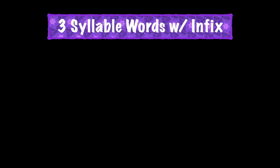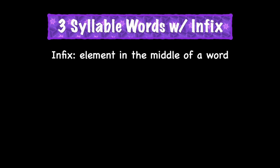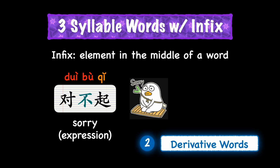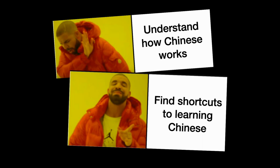There are also a lot of 3-syllable words that involve infixes, which is like a prefix or suffix, but in the middle of the word. For example, 对不起, sorry, falls into this category. By the way, these words are in fact a type of derivative word. I didn't discuss them earlier because this video is focused on 2-syllable compound words. To be honest though, it's not all that important for you to understand how this all works. Instead, use this knowledge to help you learn better.